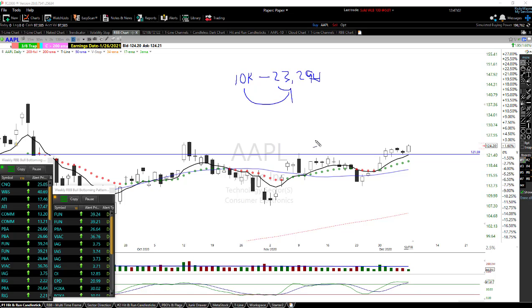Okay? Now, if you have $10,000 in your account, the odds are you cannot buy Apple. But because I can leverage my money with options, I can buy Apple. So it affords me the benefit of going to some of these charts like Apple or even a Tesla, some of these more expensive charts if I need to. It's leveraging your money.